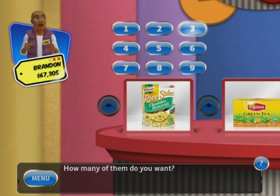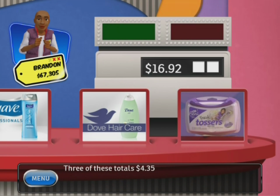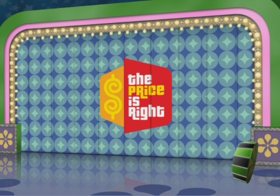How many of them do you want? Three, please. This item is worth $1.45. Three of these totals... Please don't be over. For a grand total... I'm over by 27 cents. You're over $21. You lose. I could have dealt with one less and I'd have been alright. Dang it. I should have only got two.